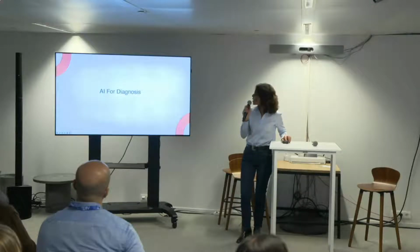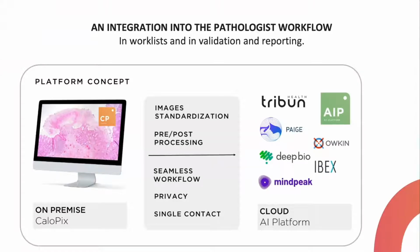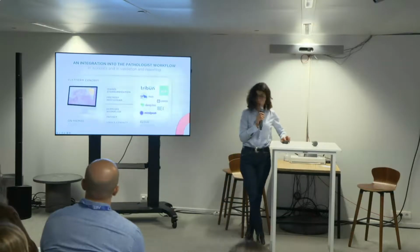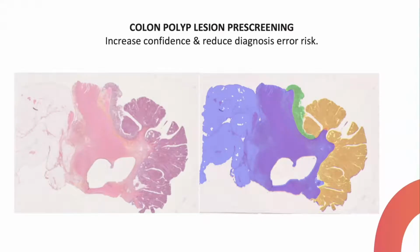So now I'm going to show you some examples of our AI for improving the diagnosis of cancer. As I said, our AI is available in a web platform that is fully integrated in the pathologist workflow, which can be run either on-premise or on cloud, according to the preference of the center. And now I'm going to show you some real examples of our AI tools. This is my first example, on colon polyp lesion pre-screening.